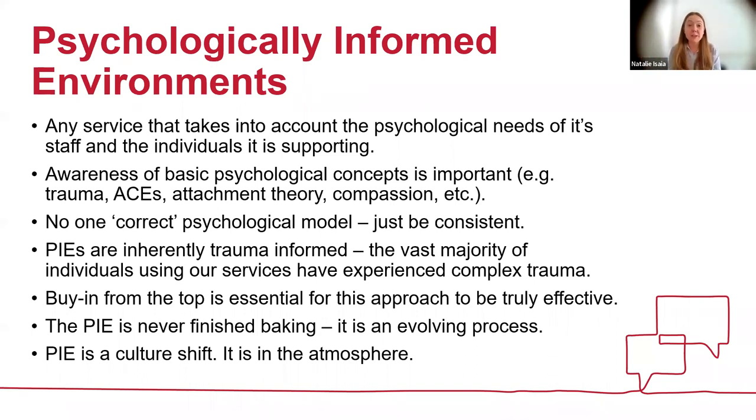Whether it's an accommodation-based service, a floating support service, or even a police station, it could be a psychologically informed environment. It could literally be any service at all. But the hallmark is, if I come into your service and ask why you're doing something in a certain way, or how come the service works like this, the answer I get from any staff will be couched in terms of psychology.